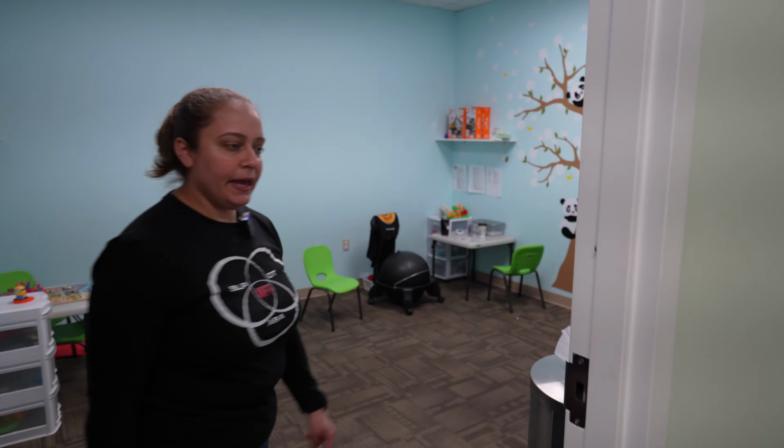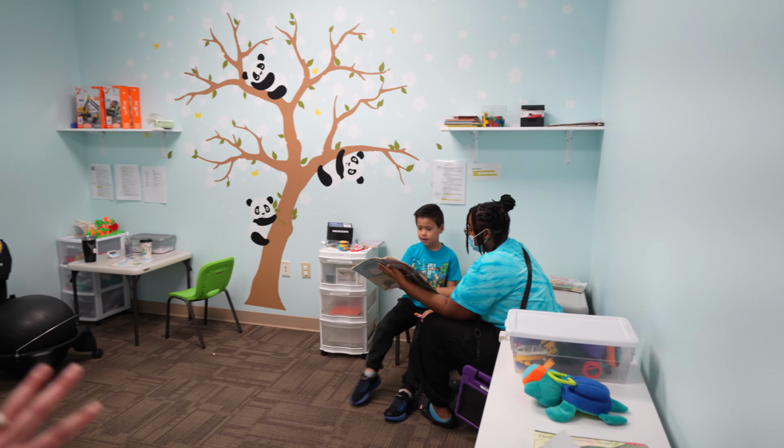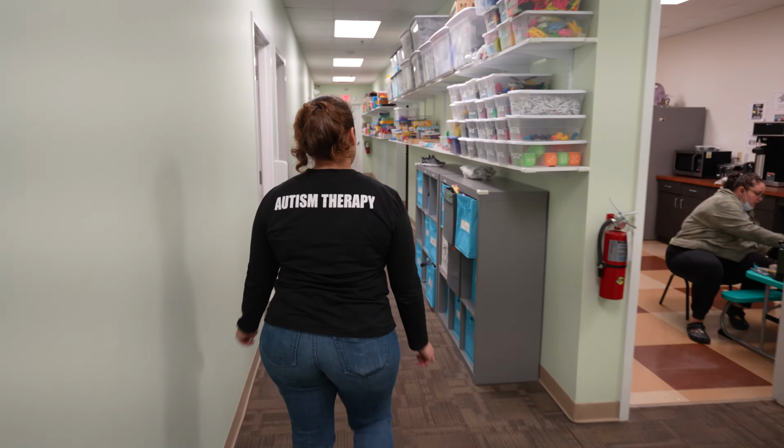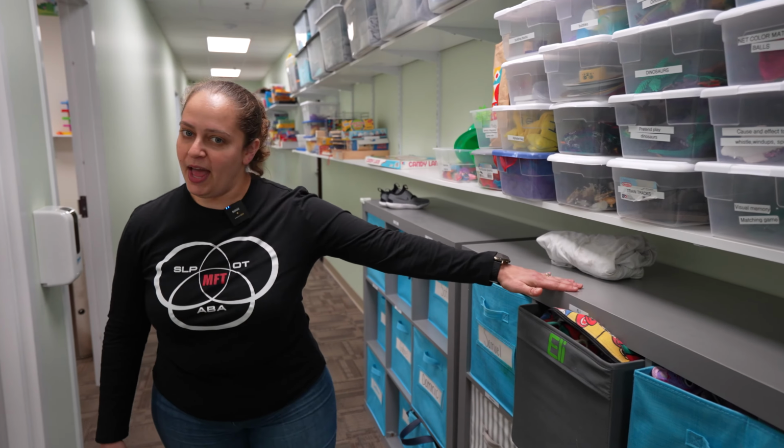This room is called the Panda Room, and just another ABA one-on-one room with their own individual stations as well. We have some cubbies for the kids to drop off their stuff in the morning and also to access them throughout the day.